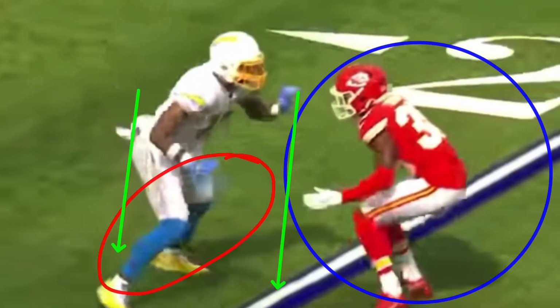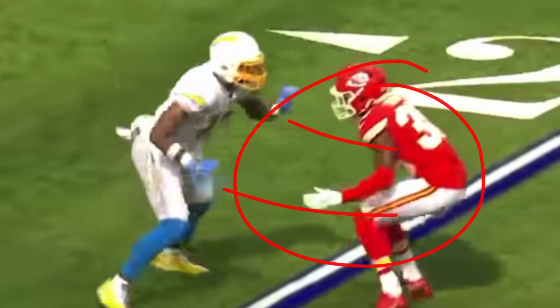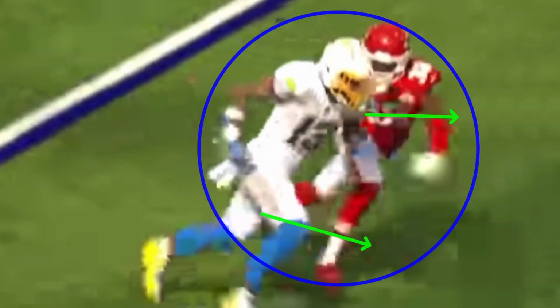Anytime you guys work a hesitation skip release like this, especially on an angle and you're trying to push vertical, we don't want to be too far forward to where the DB could just body me, and I don't want to be flat to where he could just shuffle with me and he's not threatened by it, right? So I hesitate, then I push vertical, and Allen does a great job of getting those hands off, selling vertical with his pad level and selling vertical with his speed. That's what you guys got to do in this situation.